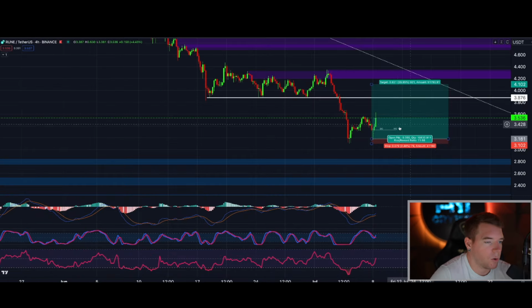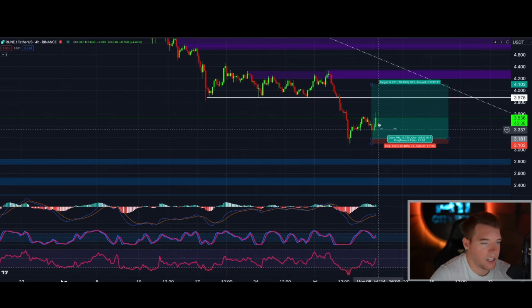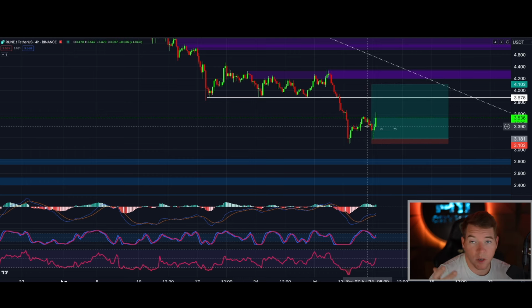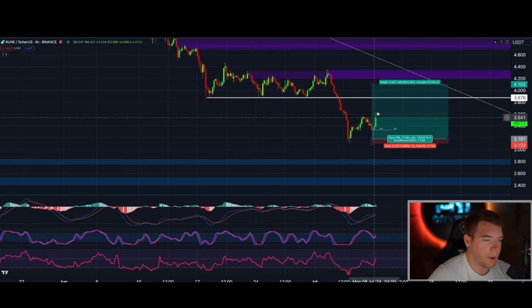The same for Rune. Don't forget, Rune is mimicking Bitcoin. Whatever Bitcoin does, Rune does right now for some weird reason. You see the indicators are extremely bullish. MACD just bounced off. The signal line is printing more green, darker candles. Stochastic gave a buy signal. RSI is getting into bullish territory. Price is pumping to the upside.